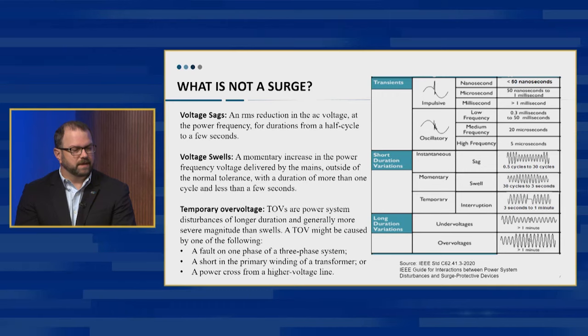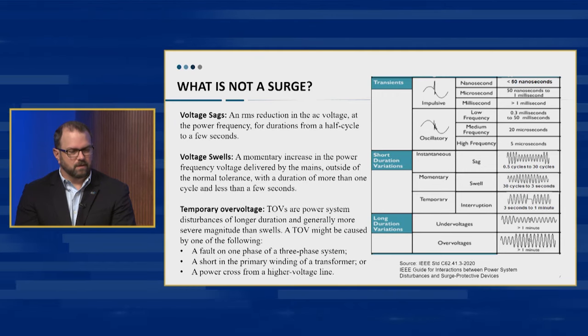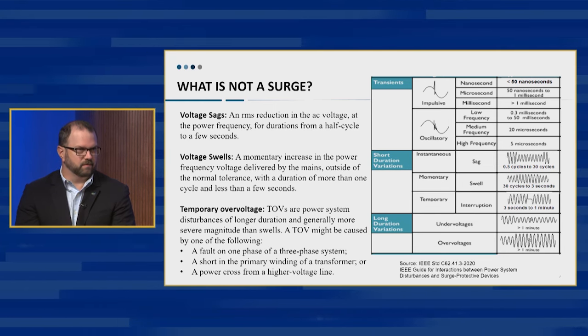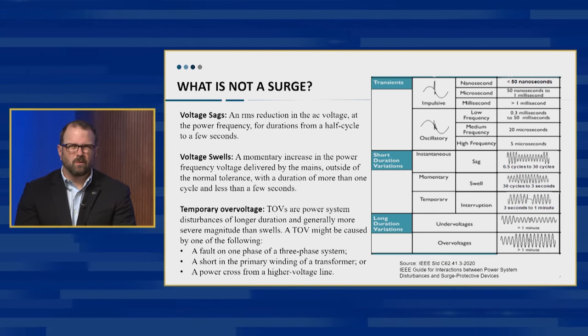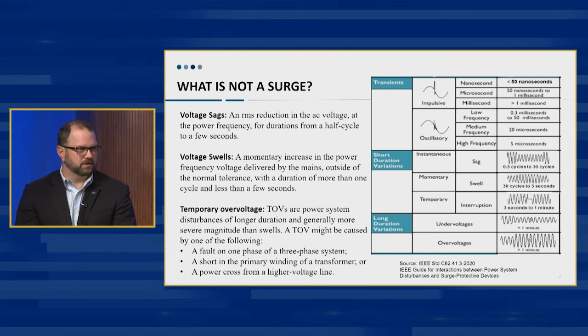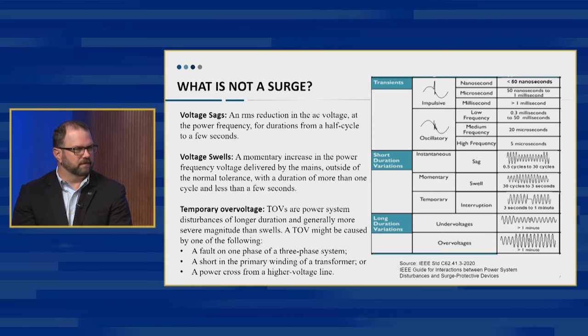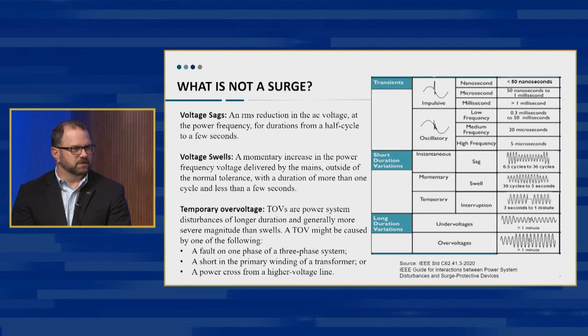So let me ask you too. We did a recent ESFI survey, and we found some other previous research that was done. What isn't a surge? I think that's one of the things we were surprised about in our survey, that a lot of people didn't understand what a surge was, and what could possibly qualify as a surge versus something else. Do you have any stories about that or some background?